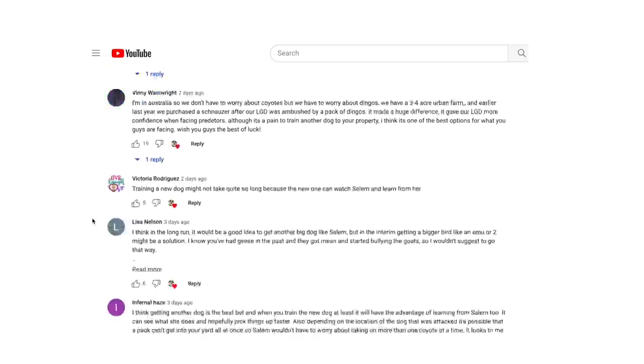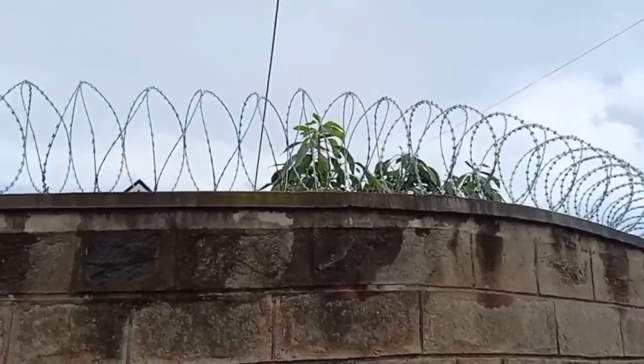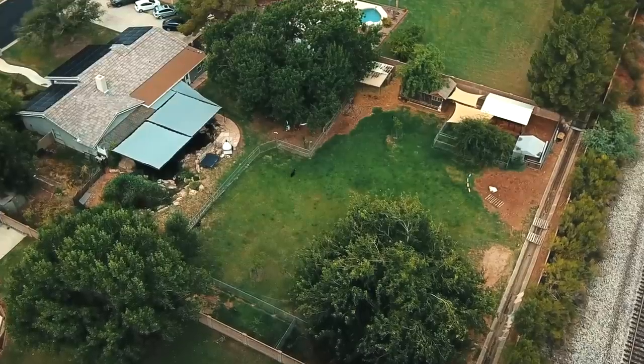It's been a bit of a conundrum, and you guys have given us so many good suggestions, like llamas, emus, barbed wire, electric fencing, motion sensors, and after a lot of thought, Kevin and I finally decided on the perfect solution.